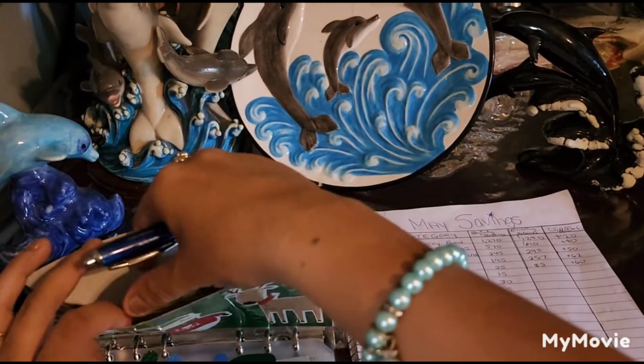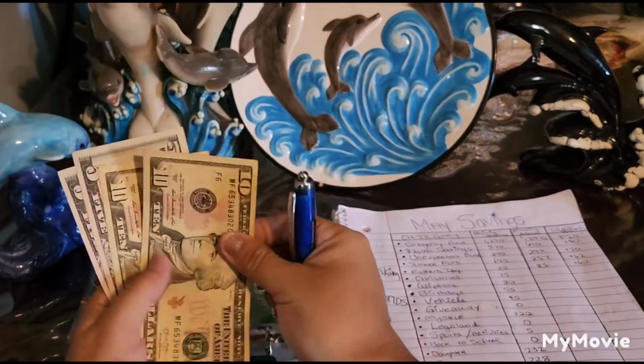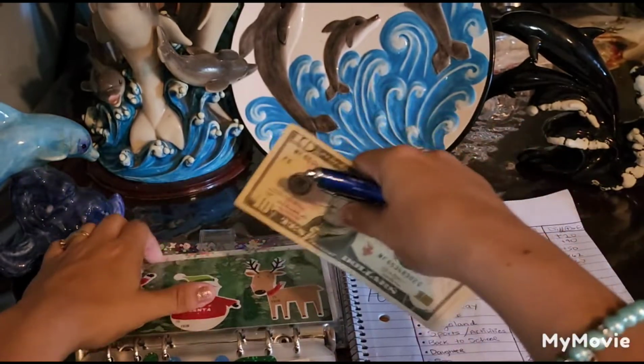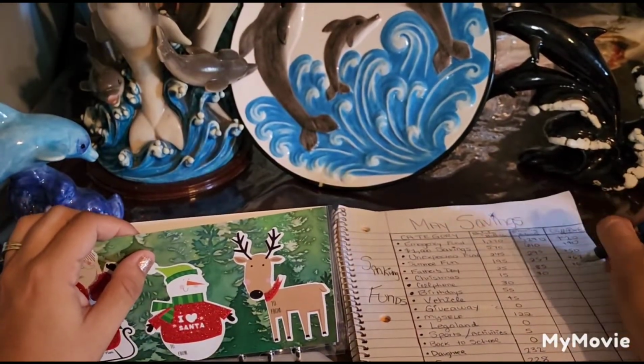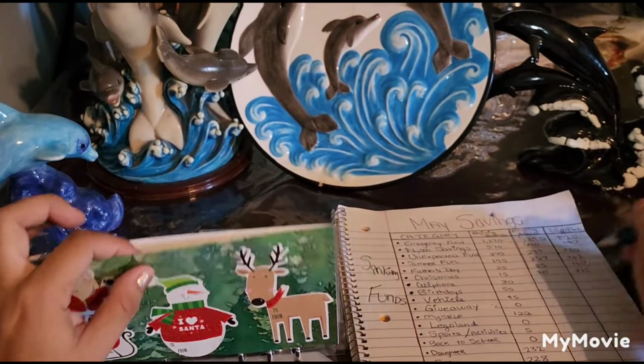Christmas, we started with 15 and it now has 10, 20, 30. So Navidad ya tiene $30. So es una diferencia de 15.